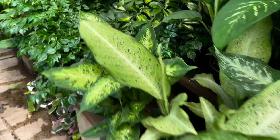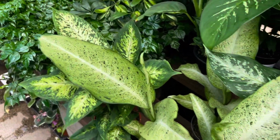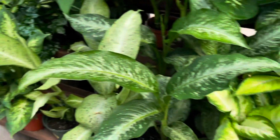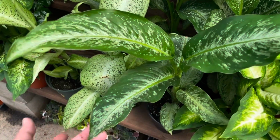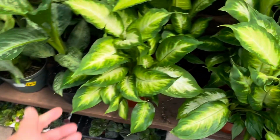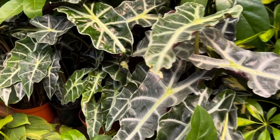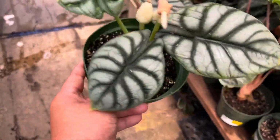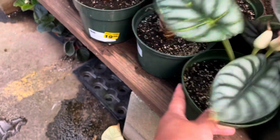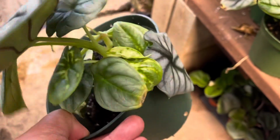Dieffenbachia Camouflage. These are $14.99. There's a few different types of Dieffenbachias actually. This is the Tropic Snow. This is the Tiki. And this is the Camille. $19.99 for these. Alocasia amazonica. Ooh, and they have silver dragons in 6-inch pots for $21.99. Is this one variegated?